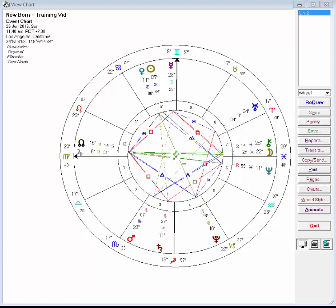I'm a psychologist astrologer, and this is how to read a newborn chart using psychological astrology techniques or approach. So let's just start with the orientation of the chart. It's a newborn, and so that's the name of the chart, so that I know what chart it is. It doesn't have a gender, so I've called it an event chart, so it's both male and female.